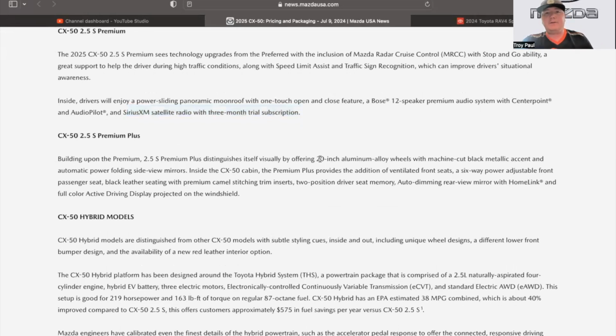The big thing is you're going to have those 20-inch wheels that they did for the 2024 model year, here on this 2025 as well. Really nice wheels, kind of black with silver accents. You also have automatic power folding side mirrors. They fold in when you lock the car as well. And then inside the cabin, you have ventilated seats. So you already had heated seats in the Preferred and the Premium, but now you have ventilated seats.